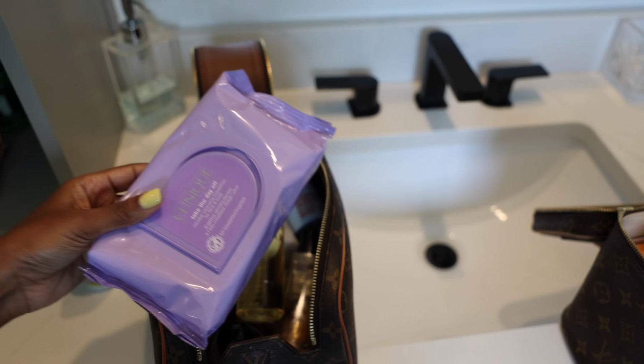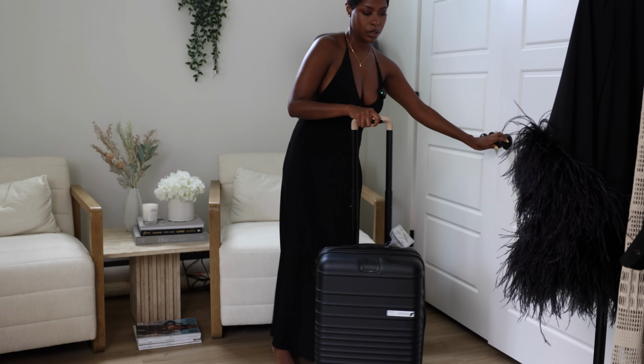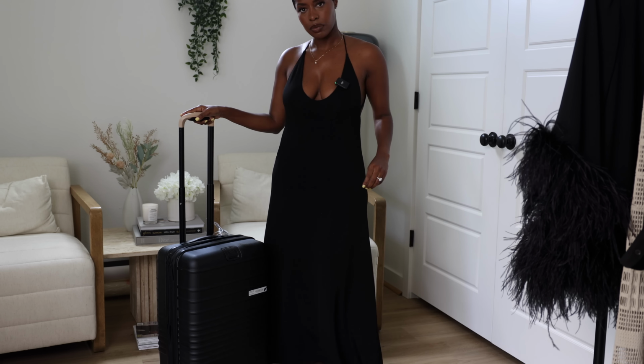So I'm gonna take this out. Lastly are just wipes. I just like to make sure all the makeup is off my face. So that'll go in there. Oh, and that is everything for body care and skincare. What are we moving on to? Oh, let's start packing. Let's pack up our carry-on, which is gonna be all of our valuables.